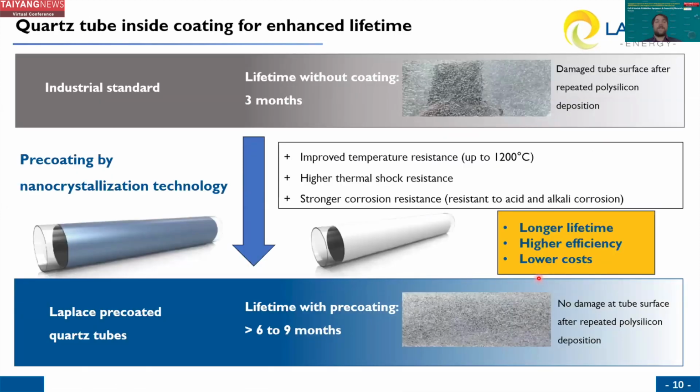And as mentioned, we also developed pre-coating of our quartz tubes. And you can see here what's happening on a tube after about 3 months that is uncoated. While if you use this nanocrystallization technology, we get a much longer lifetime to over 6 or 9 months of the quartz tube, so more than doubled. And this, of course, reduces drastically the costs. Interestingly, we also have seen a higher efficiency in the cells in such tools, which is mainly, again, due to a better process control.